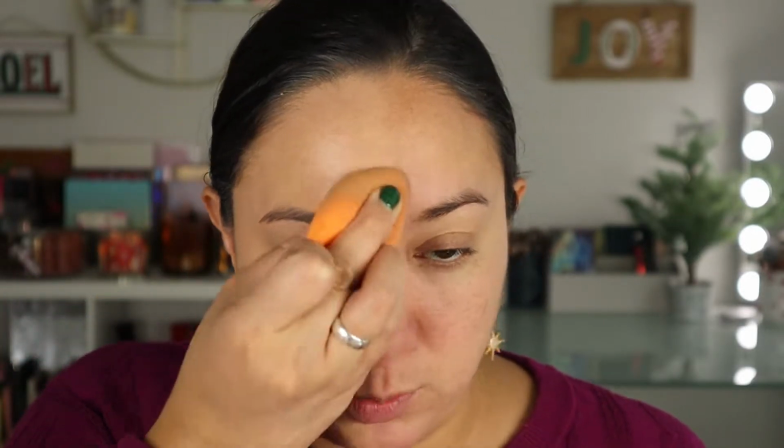So I'm going to start off on this side. I'm going to use the damp sponge just to see how it goes on with a sponge. Just using the pump here, and I'm just dabbing it around my face. Of course, a sponge is definitely not going to give you as much coverage, because the sponge absorbs some of the product. But I just want to see how it applies with a sponge, because some foundations don't go on well with a sponge, and sometimes they do better with a brush. So I just want to see how it does with a sponge and how it does with a brush application. So the coverage looks nice.